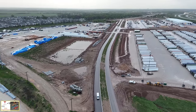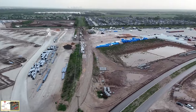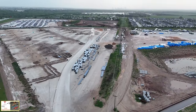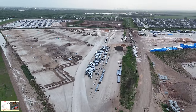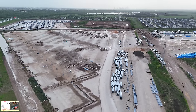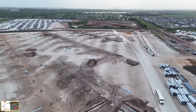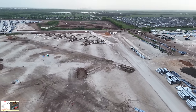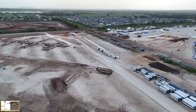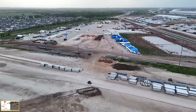And I was able to get most of the video done in between some of the rain showers. We're going to start the video off here on the southwest corner. The area that used to be a parking lot is now being reconfigured for a more permanent parking lot. The trenching, the conduit, the preparation for lighting is well underway in this section now. Another area on the left-hand side of the screen is getting ready for more of that conduit right now.